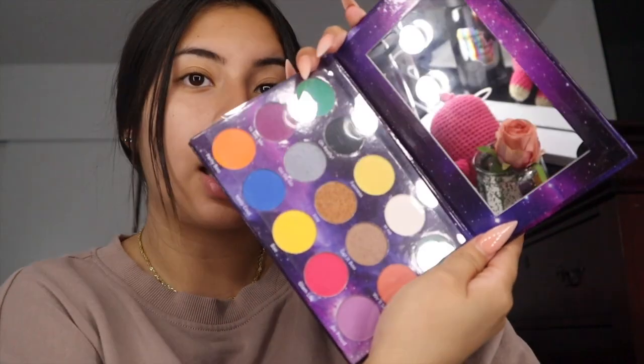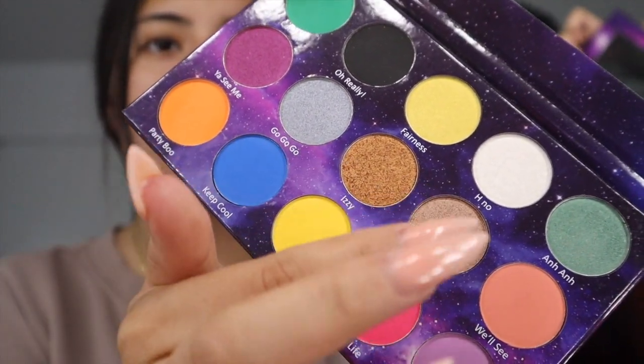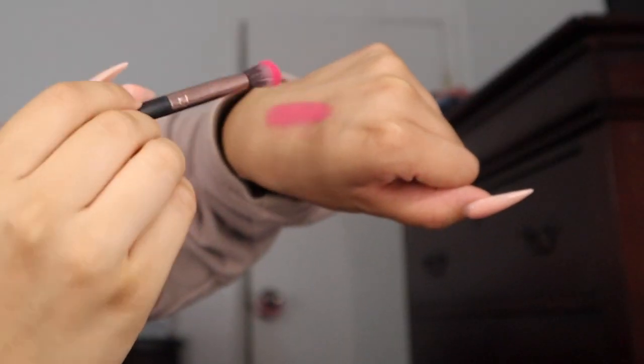It's an eyeshadow palette, and we have a lot of fun colors to work with in here. We have some nice neon colors here. We have some pretty shimmers. Wow, that's really pink. It's actually really good. You do get a little bit of fallout, but that's really good.